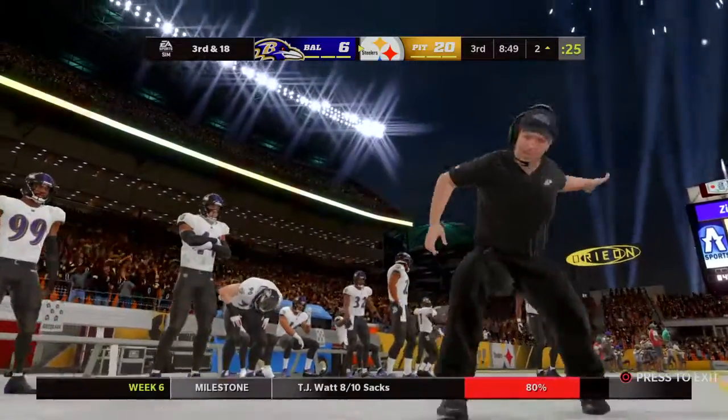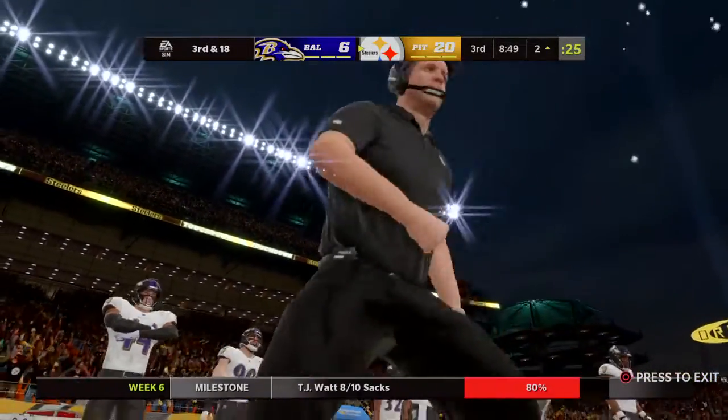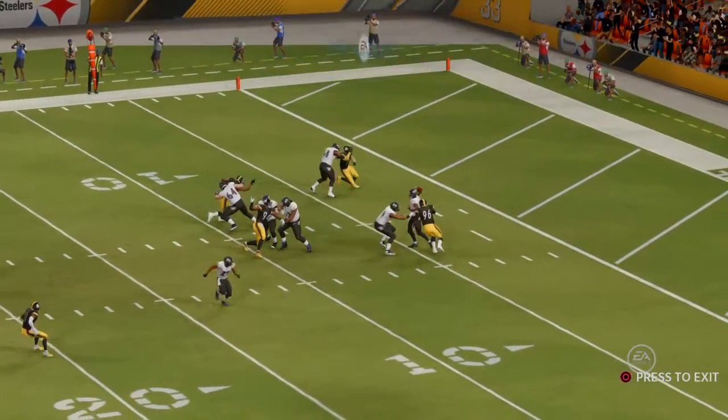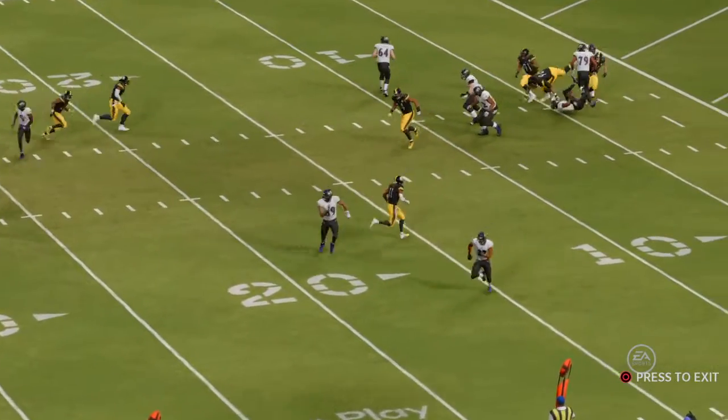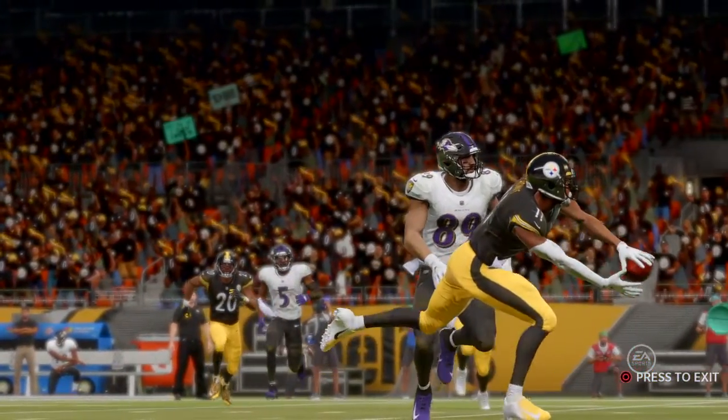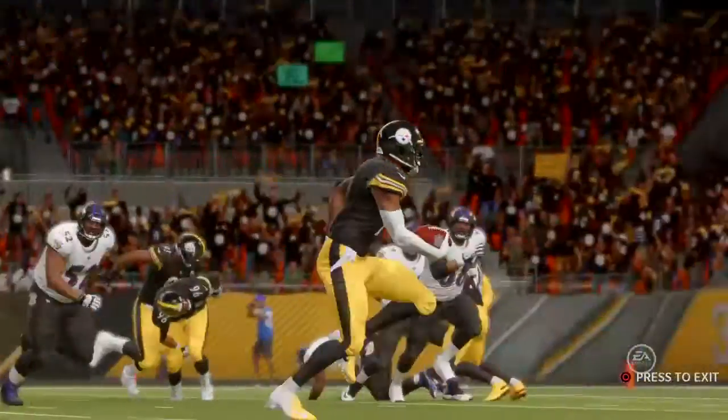Now remember, this is the number one defense in the National Football League. There's a good example of why. It shows that they set an aggressive tone, not just stopping the run, not just getting after the quarterback, but when the ball's in the air, they treat it like they're the receivers, and they went after that one and took it all the way.